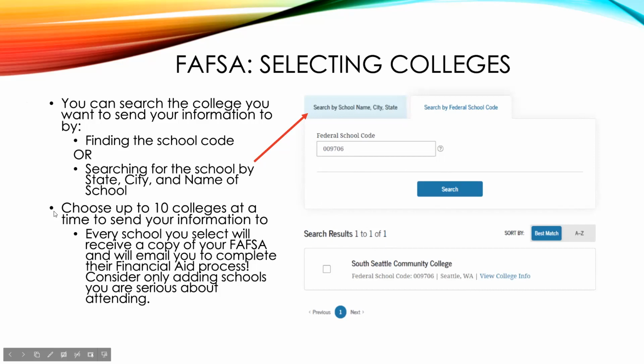You can choose up to 10 colleges at a time to send your information to. Every school that you select, once you submit, you will receive a copy of your FAFSA, and they will email you to complete that financial aid process at their school. Even if you haven't officially been accepted, they want to make sure that your application is being processed and forwarded on time to make sure that you obtain your funding for the school year you were trying to start. Because of this, we really highly implore you to consider only adding the schools that you are serious about attending.